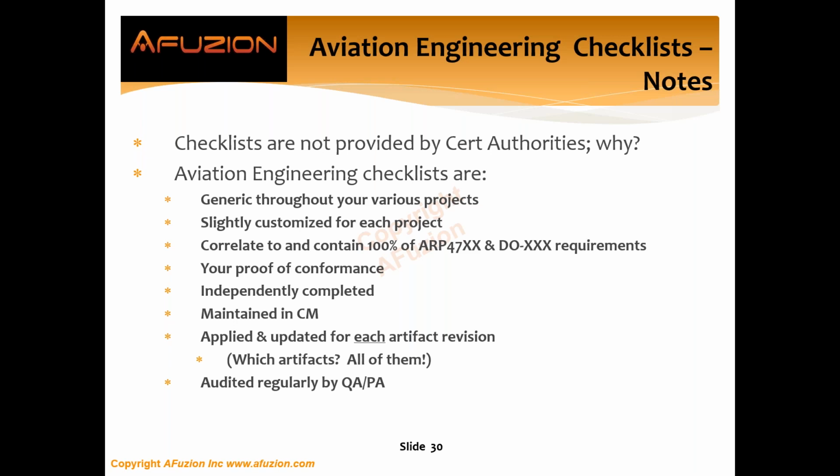They should contain all of your 4761, 4754 requirements, DO-178, DO-200, DO-160, 254. It's your receipt. It's your proof of conformance. They're independently completed. They have to be for level A, B. You maintain those checklists in CM. You apply an update for each revision of each artifact. And QA and PA, they audit these checklists, okay?